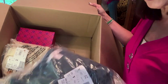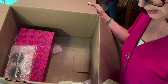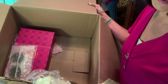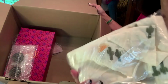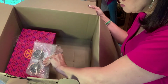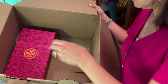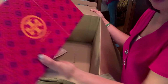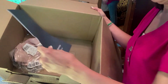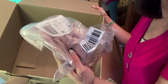This is a shirt. Looks nice. It's a V-neck. This is another shirt, I think. This looks different. This is a top with some kind of a cactus print. Oh, these are some sunglasses. And these are my Tory Burch sandals. And this is another note.